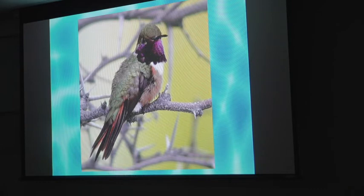This is a bird from the Bahamas. It's called the Bahamas Woodstar. Obviously, it's a hummingbird. It's native to the Bahamas. It's endemic to the Bahamas, meaning it's found nowhere else in the world except the Bahamas. And it shows up in Florida very, very rarely.